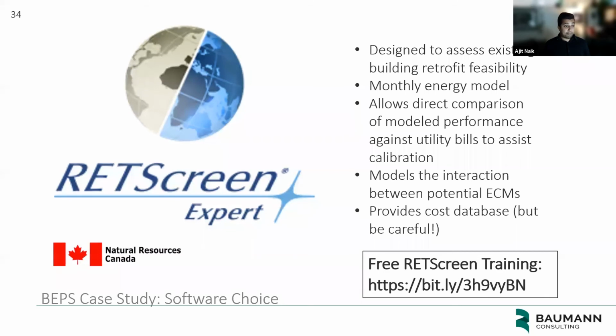It allows direct comparison of utility bills to assist calibration. It models the interaction between potential ECMs, and it even provides a cost database. Though it's really important to be careful when you see cost databases online. If you're not yourself a contractor, it's an okay starting point, but we really recommend confirming all cost estimates with a qualified relevant contractor so that you don't promise something that really isn't feasible off the bat.